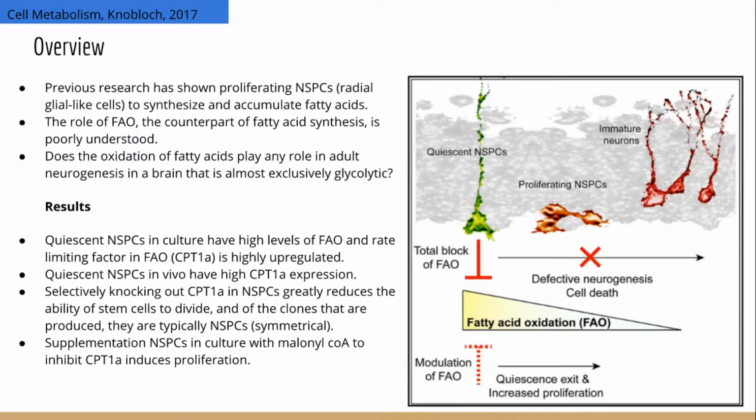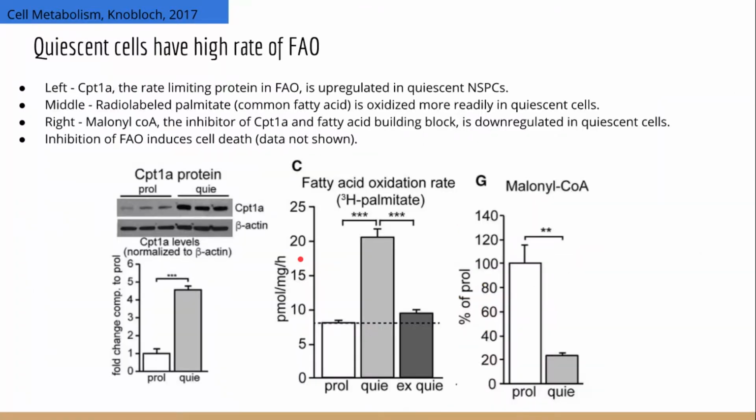And lastly, they supplied NSPCs with malonyl-CoA exogenously. So in culture, they just gave them a bunch of malonyl-CoA, this precursor to fatty acid synthesis and CPT1 inhibitor, and it was alone able to induce proliferation. So this malonyl-CoA precursor alone was able to induce proliferation.